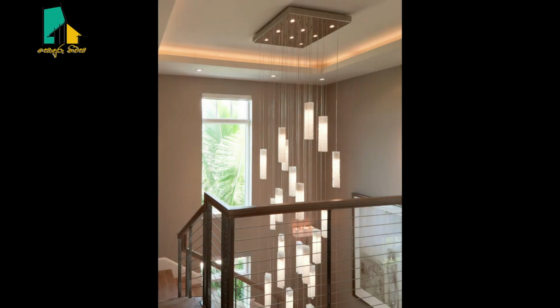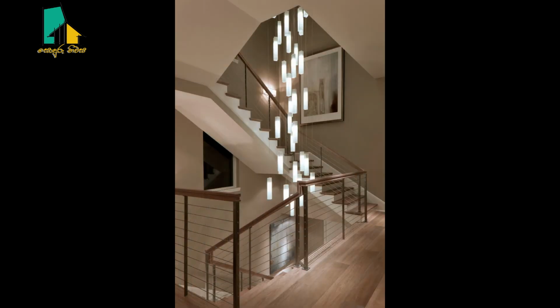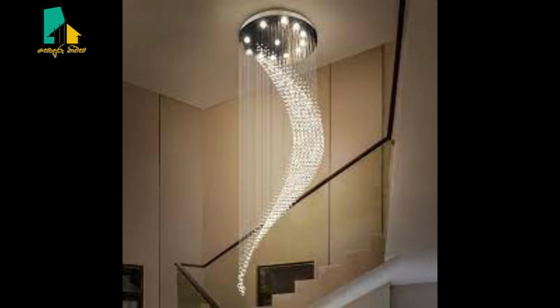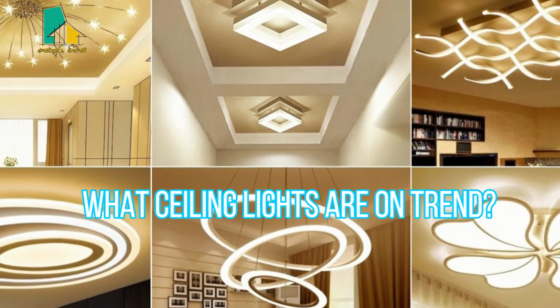Then there's the Oslo Sputnik from London-based lighting experts Pure White Lines, which vibes some seriously 1960s chic realness with its angular lighting stalks and globe shades. All the flair of a mid-century design, but with the benefits of modern wiring. Our bets are that guests will want to comment. Groovy, baby. What ceiling lights are on trend?